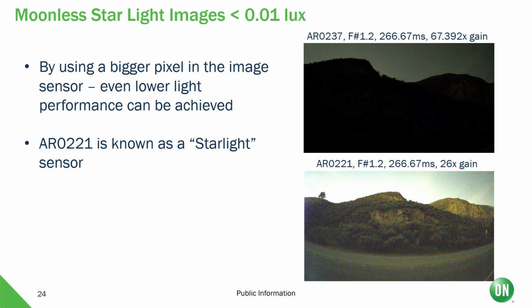Okay, moving on. Another technique when we're dealing with low light applications is, I mentioned earlier about the body camera using small pixels. If you use a bigger pixel, you're often going to get better image quality. That's essentially what this slide is showing. This is an Aero 237, which has a fairly small pixel, 3 micron, but if you use a larger pixel, the Aero 221 with 4.2 micron, it represents a 2x increase in the area.